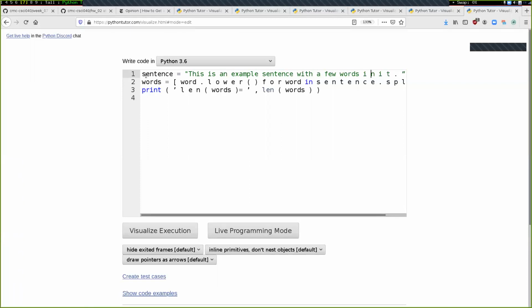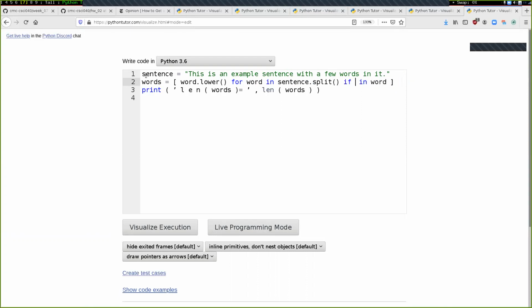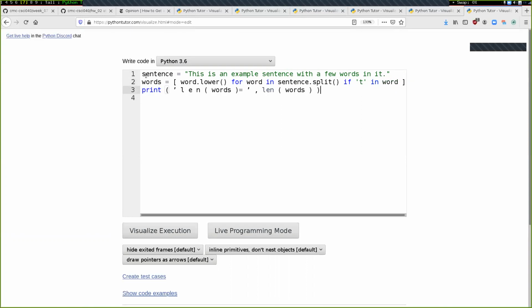Few words in it. words equals word.lower() for word in sentence.split() if t in word, and then printing out the length of the words list.